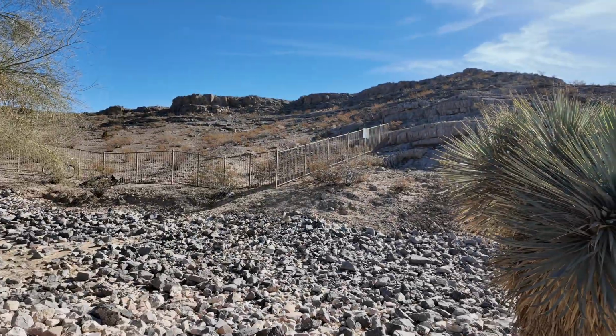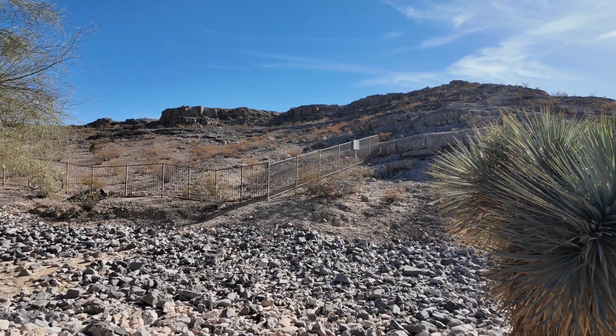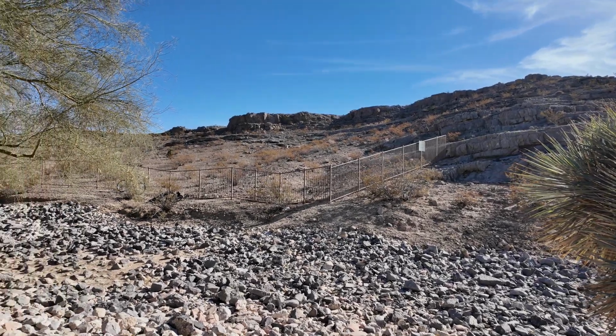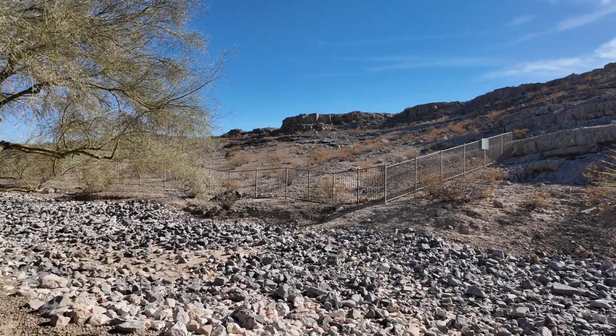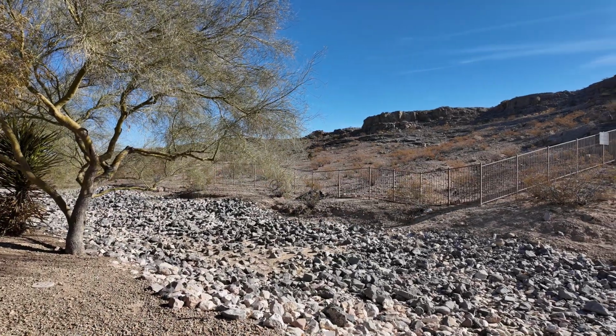Over here, as much as you might want to do it, don't pass on the other side of that fence line because it is private property up there. As I said, there's a peak up here we're going to take a look at. We're going to climb up and we can see some great views from there. It's just not this one.